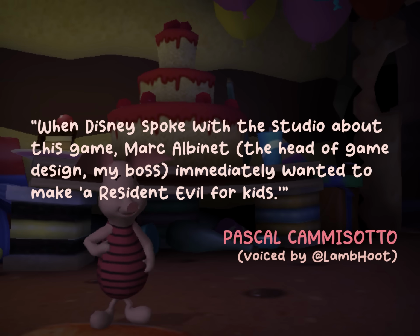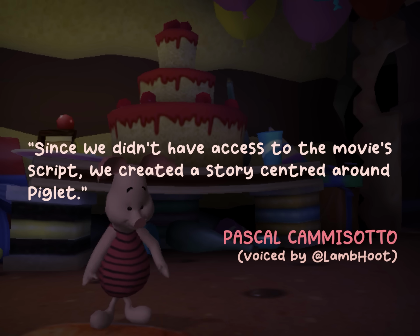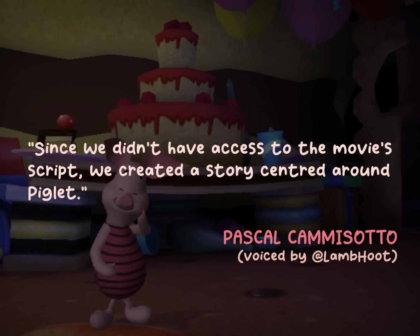When Disney spoke with the studio about this game, Marc Albinet, the head of game design, my boss, immediately wanted to make a Resident Evil for kids. I believe he even went to Disney to pitch the idea, and he must have been pretty convincing because they said yes. Since we didn't have access to the movie's script, we created a story centered around Piglet.